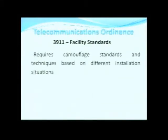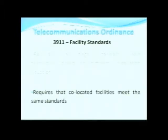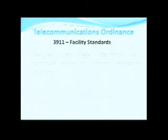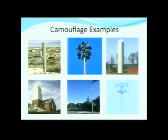Facility standards require camouflage for facilities, and you'll see there are different techniques for different situations. Again, it requires that co-located facilities meet the same camouflage standards. One example on the left is something you might have seen, some antennas that look like this. Sometimes you can camouflage them in trees. The tree in the middle has antennas on it, and some of the trees surrounding that are real trees.